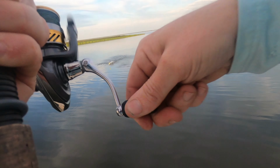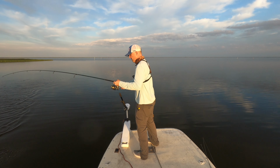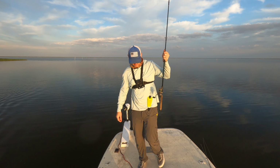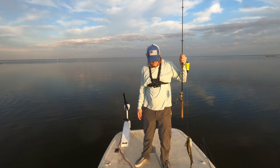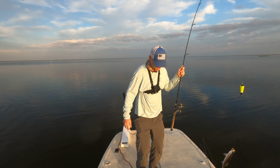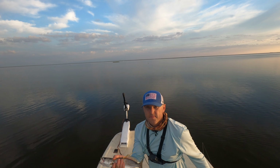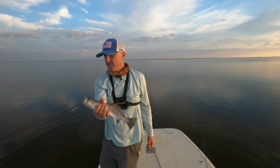There's a trout. Hold on, buddy. Let me get my tag and stuff, and I'll tag you. All right. Trout number one, 13-inch fish. Tagged and ready to go.